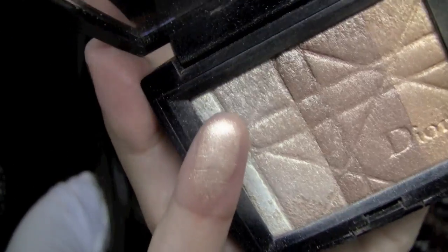Next would be the Dior Amber Diamond Highlight Powder. I think this is around $40 or $45. This, next to the Estee Lauder newest bronzer that's really hard to find now, is probably my favorite powder highlighter. It is on the pricey side at around $40, like I said, $40 or $45. But I definitely have gotten my fair share of use out of this.